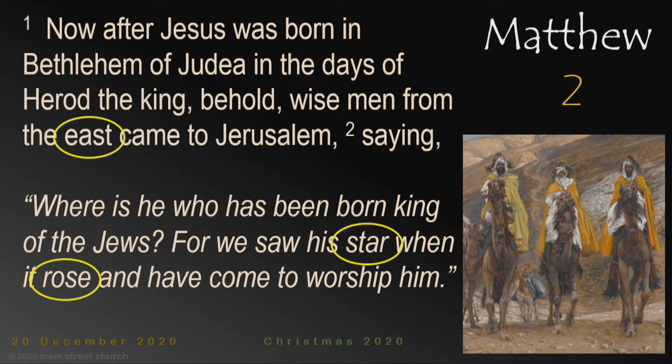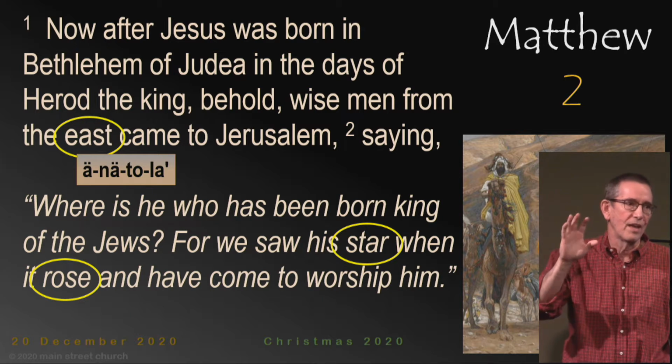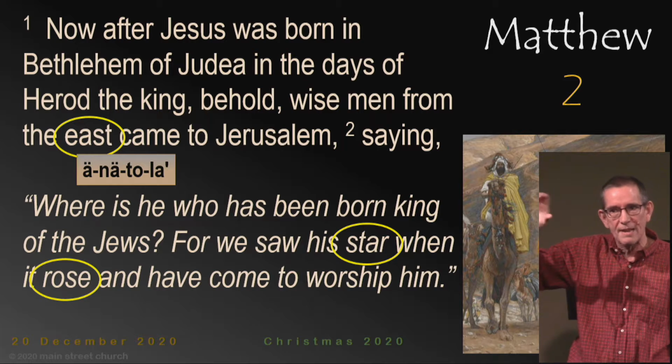This word east up here, it means, well, it means east. But the word is this word. In fact, if you've got any Russian friends, Anatoly. Hey, Anatoly. Well, not quite, but it's Anatole. But that's okay. We can do that. So this Anatole word, it's actually a dual-purpose word. It not only means east.